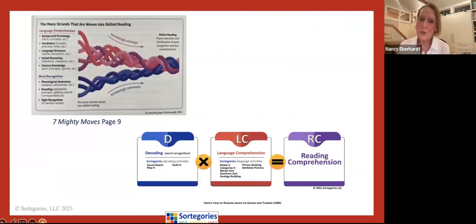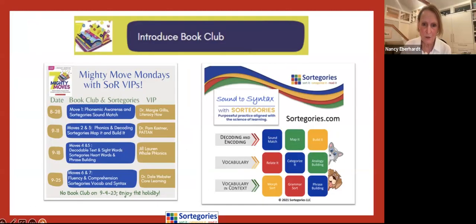So we're back to our rope. We're continuing to foster this. We can be doing decoding and language comprehension at the same time. And as Jill said, even when you're working on decodable text, we want to be reading informational text and text that's at a higher level to be building up that language comprehension. So we end up with kids who are good readers and comprehenders. And that brings us to the end of this session.